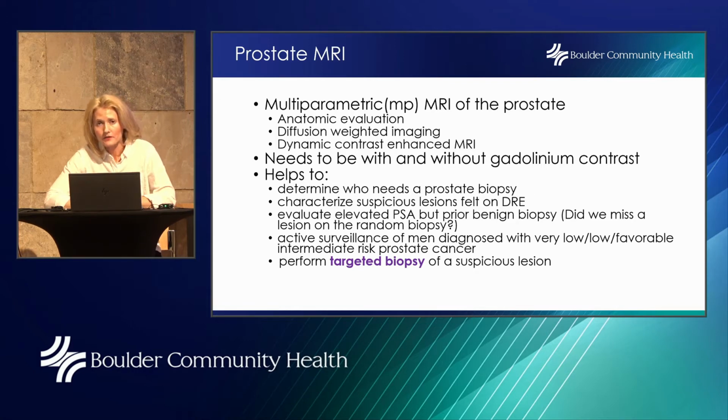An MRI needs to be done with and without gadolinium, and gadolinium is not iodine. It is a different type of contrast. And I use prostate MRI all the time. I love it. It helps me determine who needs a biopsy. It helps me characterize if I felt an abnormal nodule on a man's prostate, is that a benign hyperplastic nodule or is that cancer? It also helps me evaluate a man's prostate if he had a benign biopsy in the past. Did we miss something on that biopsy? And I can get another impression of the prostate with the MRI.